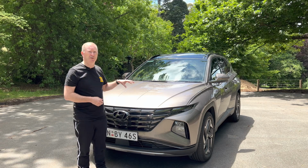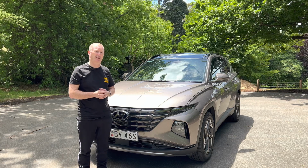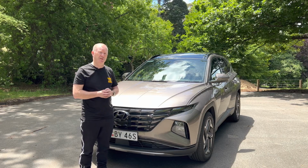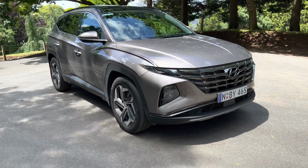I'm going to show you a little bit around the car just to give you a refresher exactly what you get in terms of specification on the Highlander, but then we'll go for a little drive and then I can show you exactly what this new diesel engine is like, because I've been really impressed with it so far this week.